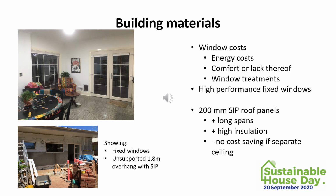One early design decision was for 200mm thick structurally insulated roof panels. The advantages are the ability to span the renovated area without supports. However, the decision to stick with a flat ceiling nullified this advantage, and as the cost was high, I wouldn't use them again in the same application, although there are cases where they are the best solution.